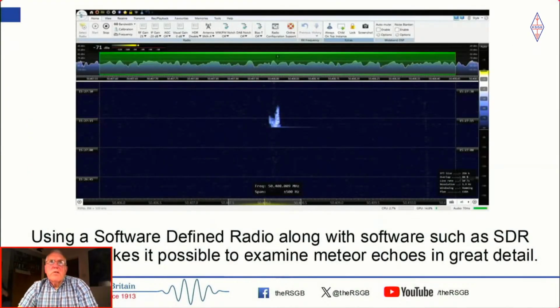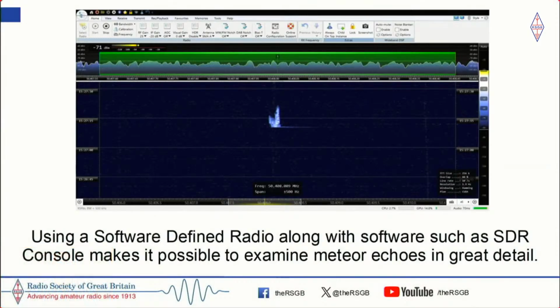So when we receive these echoes using software-defined radio, it's normal to display them on a waterfall display, and this can be done using software available free, such as SDR Console, and we can then see the echoes in great detail, which we'll talk about a little bit more as we go through this evening.